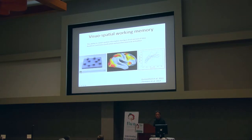I will be talking about working memory, and in particular visuospatial working memory, which could be defined as the ability to retain spatial information during a short period of time based on a continuous prefrontal and parietal neuronal activation. An example is up here to your left. Targets are indicated in a sequential order and you retain those in working memory. Here is typical activation in a developmental sample of prefrontal activations, parietal activation, occipital activations.